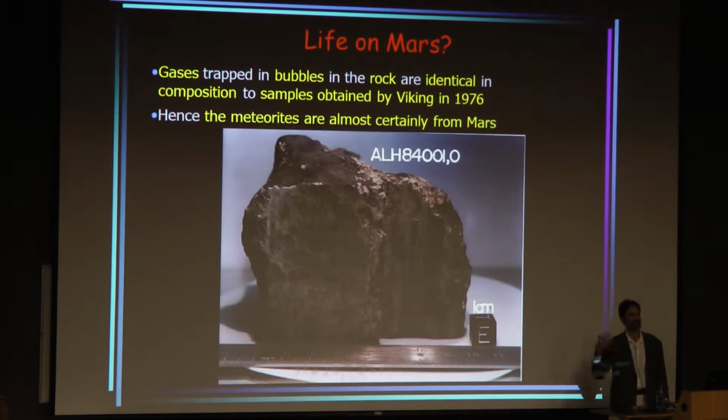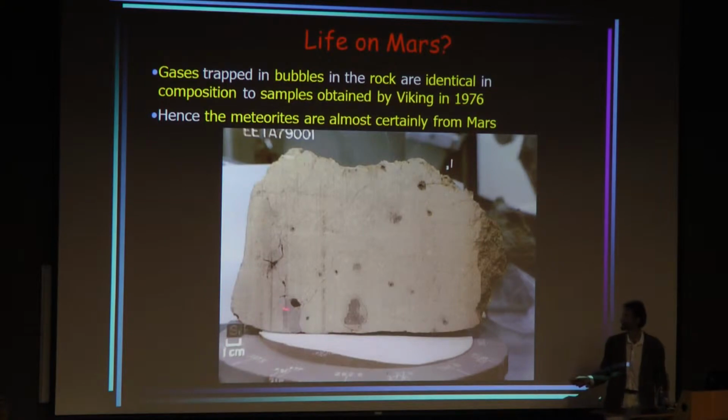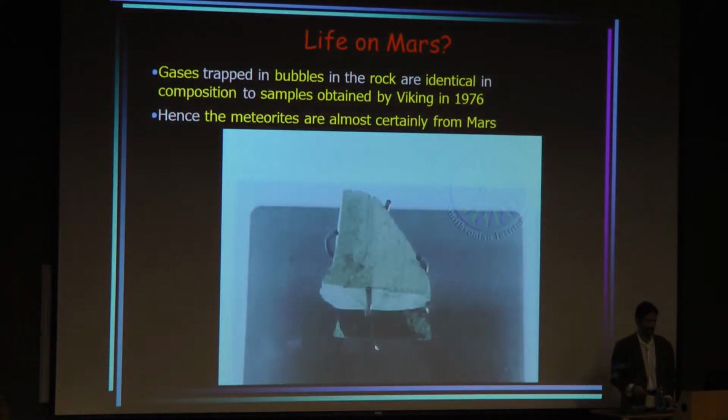I think they're probably going to market a line of Martian air pressures, where you get this great little bubble and breathe a little bit of Martian air. But that's how we actually know that they're from Mars, little areas that actually have trapped material.